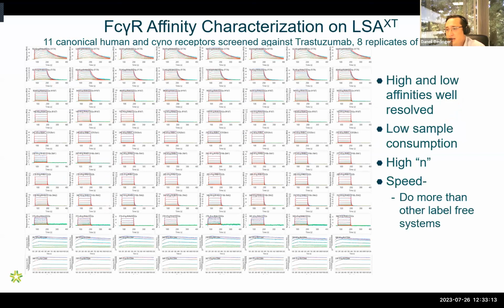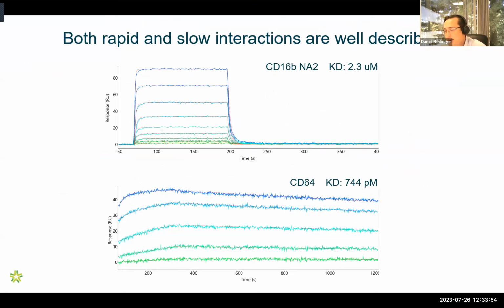So this is just some data. These are 11 human and Sino FC receptors spotted in 8 replicates each. Each row is the replicates and each column contains the different receptors as you go down. You can see we get really good agreement across the replicates. We're able to accurately measure both low affinity and high affinity receptors, including rapid ones. And everything you're looking at here, if you remember, is 1 injection per concentration of the antibody. This is trastuzumab. So very little analyte is required for these experiments to generate such robust data. If we zoom in on the data, you can see we're able to get really nice fits for both subnanomolar and micromolar interactions.